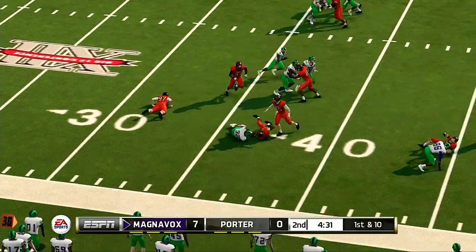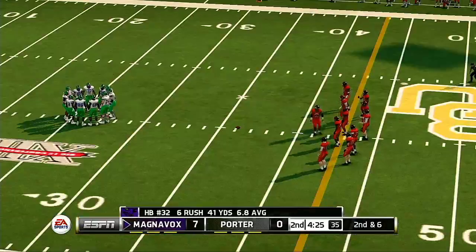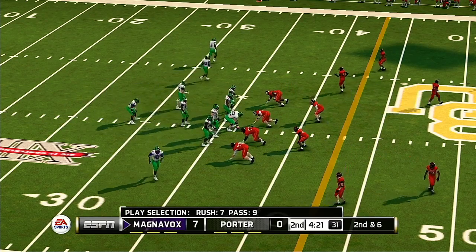It's the tailback. And they get nice yardage on that run. That's good for a gain of 4 yards. That makes it second and six.